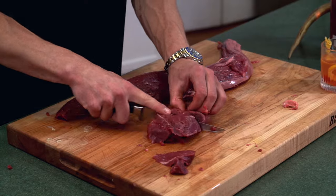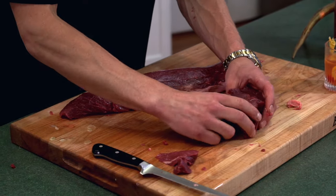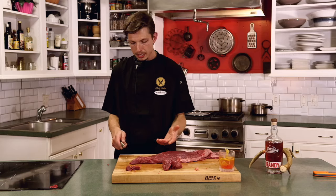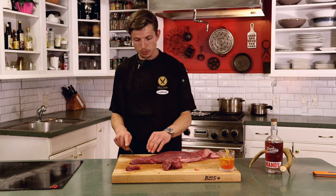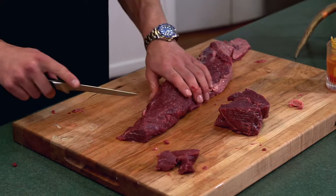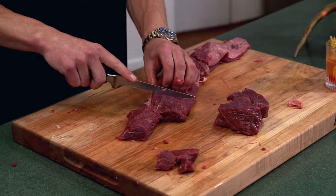And what we're going to do is start steaking these out. So there's a couple nice steaks. Again, if it's uneven, I mean, unless you have somebody at your dinner party you don't like, you could just cut it here and serve it to them. But I like everybody at my dinner parties, so I'm just going to square this off. We're just going to continue on and cut our steaks.